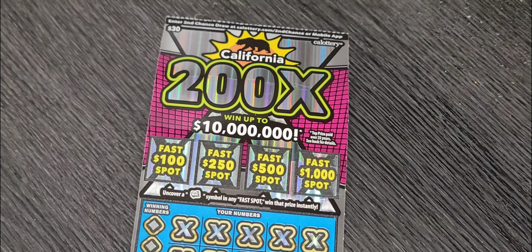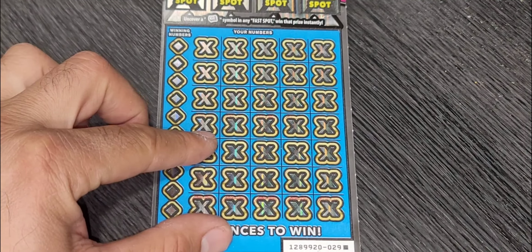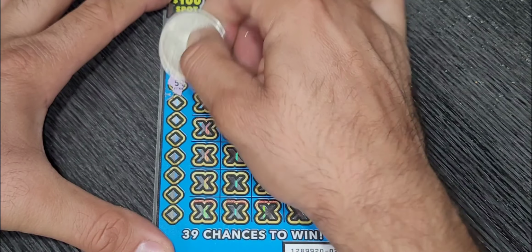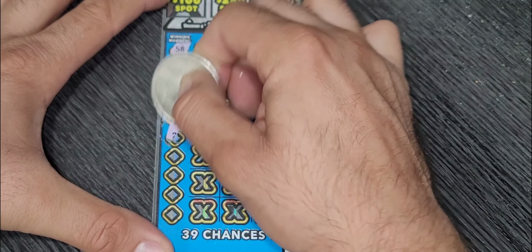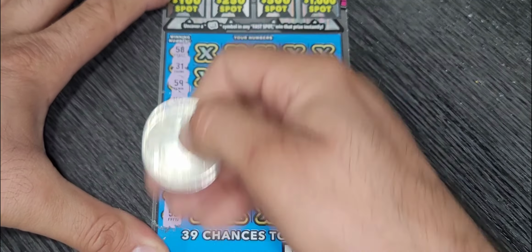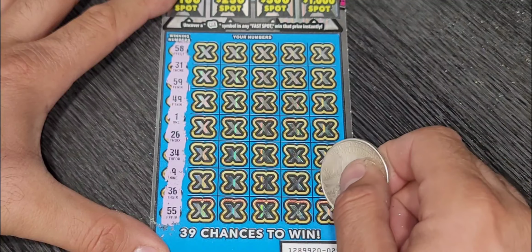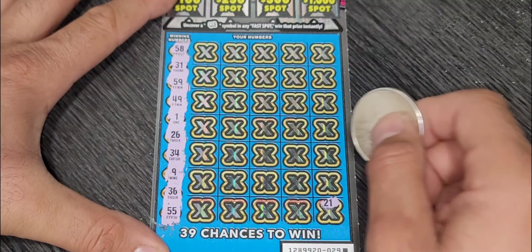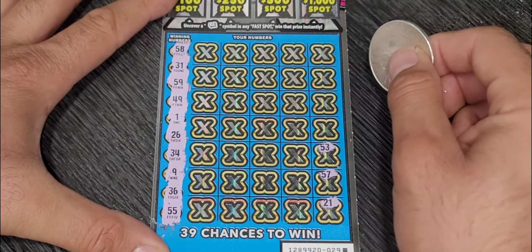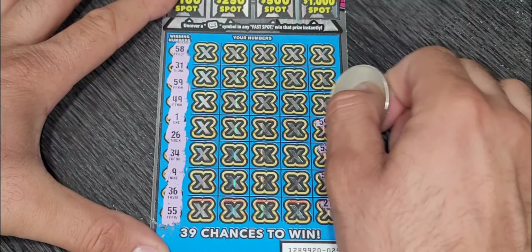Okay, last ticket, same ticket number 29. Let's start from the bottom. Winning numbers: 58, 31, 59, 49, number 1, 26, 34, number 9, 36, and double 59. We have 59. First match.